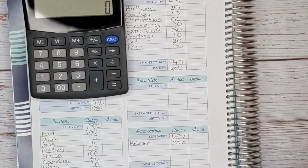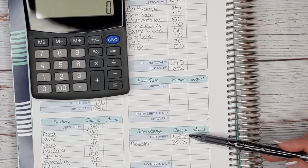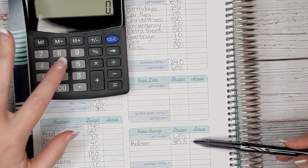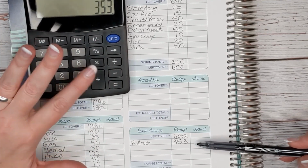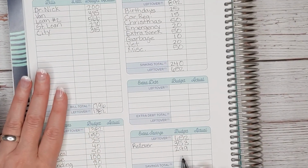Okay, so let's take a look at this. So we have $6.52. We need to roll over $3.53 to cover bills in that first pay period. So $6.52 minus $3.53 leaves us with $2.99. And you know what I want to do with that?